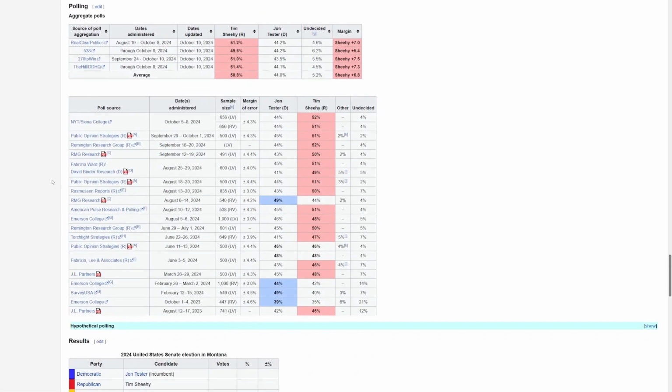Now, let's go down here and take a look at the current polling. Right now, in the aggregate, Tim Sheehy is ahead by 6.8. It's a little bit higher on 270 to win. It's a little bit lower on 538. The most recent individual polls all have Sheehy ahead. Now, some of these pollsters are going to have alignment with Republicans, so it's going to be key to take a look at more as we get closer to the election. But even the most recent one here from Siena College has Sheehy up 8 points with likely voters.